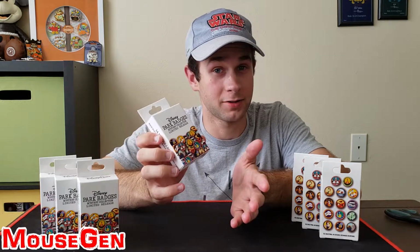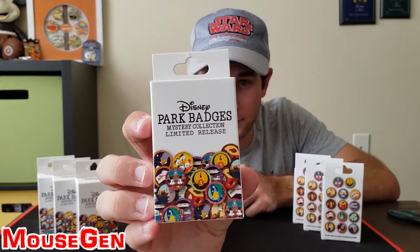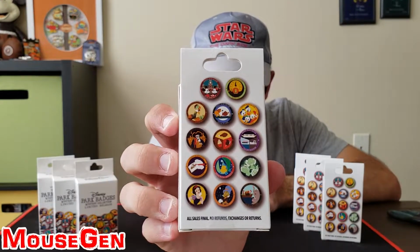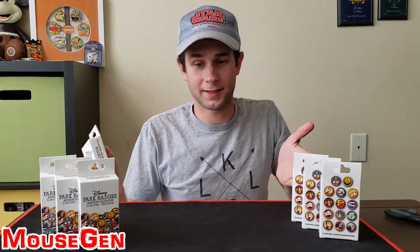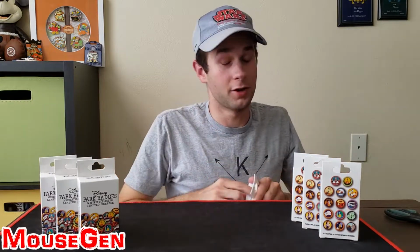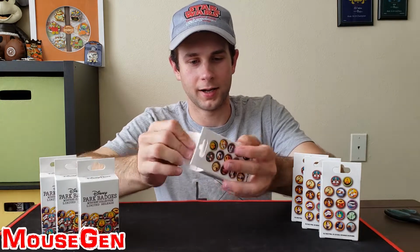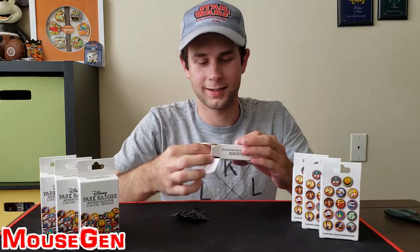This just came out today. I was over in Epcot and picked up a couple boxes. So you can see the front of the box here, and then the back of the box, which displays all the pins. So I have 7 boxes here for us to open. There's no chasers in this set, unfortunately, but I do think they're pretty cool. I'm excited to see what they look like.